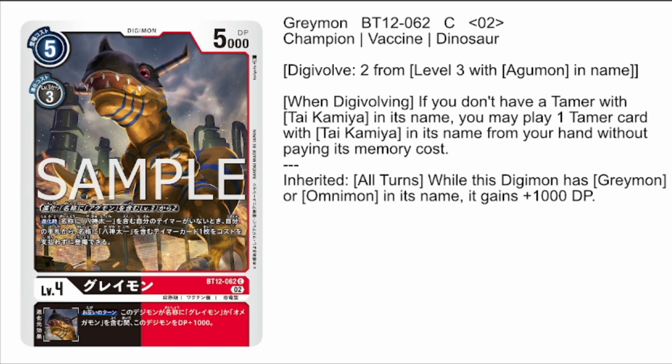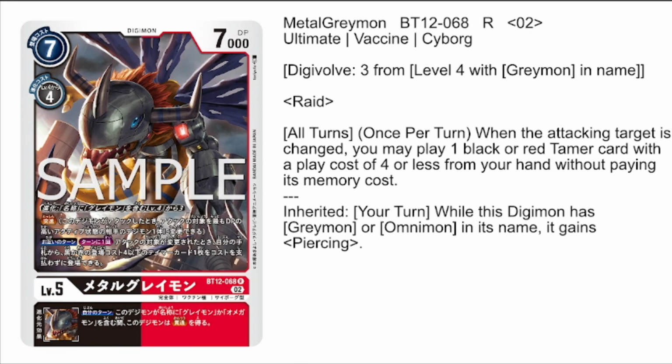And then on top of that, he has that same style of inheritable ability where it's just another all turns ability of a plus 1000 DP for the Digimon that's going to be on top of him, being a Greymon or Omnimon. Next up, we have a new Metal Greymon. So again, this Metal Greymon's fitting on theme with the other Digimon in its evolution line.